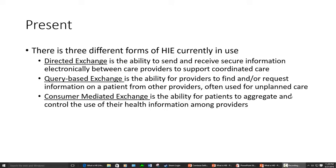It's the ability for patients to aggregate and control the use of their health information among providers. And that just means the patient is in control of their own data now. They can actually manage their information, change billing information, track and monitor their own health, identifying correct, wrong, or missing health information.